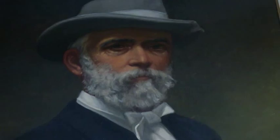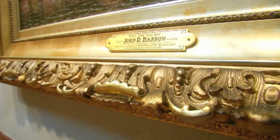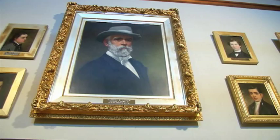John Barrow was born in New York City in 1824, but moved to Skaneateles with his family when he was a young teenager. For the last 6 years of his life, he worked in this very room. His own self-portrait hangs up top. Have a mirror?